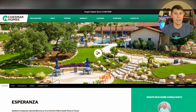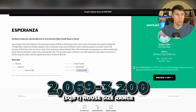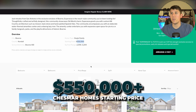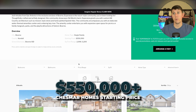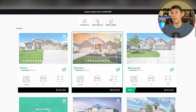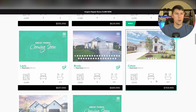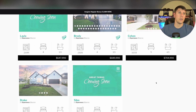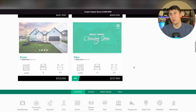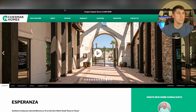So here we are at Chesmar Homes in Esperanza. You can see they range from about 2,000, almost 2,100 square feet to about 3,200 square feet. It shows starting at $550,000, but according to their starting price on the plans, it's almost $600,000 for the starting price, and it goes all the way up to about $740,000. Again, this is Chesmar. I know they're very similar to the homes that we saw out in Meyer Ranch and even Mayfair, I believe. So similar homes, but they're out here in Esperanza. So let's take a look at the next builder.